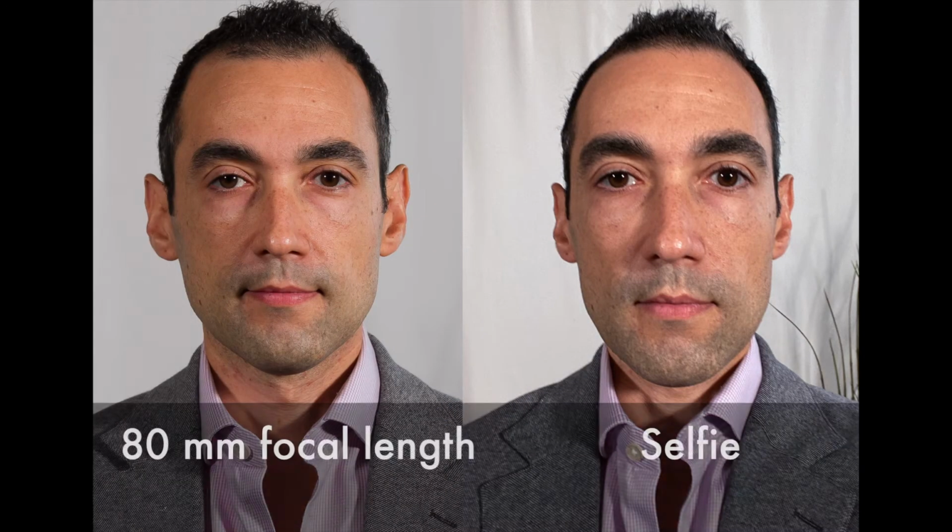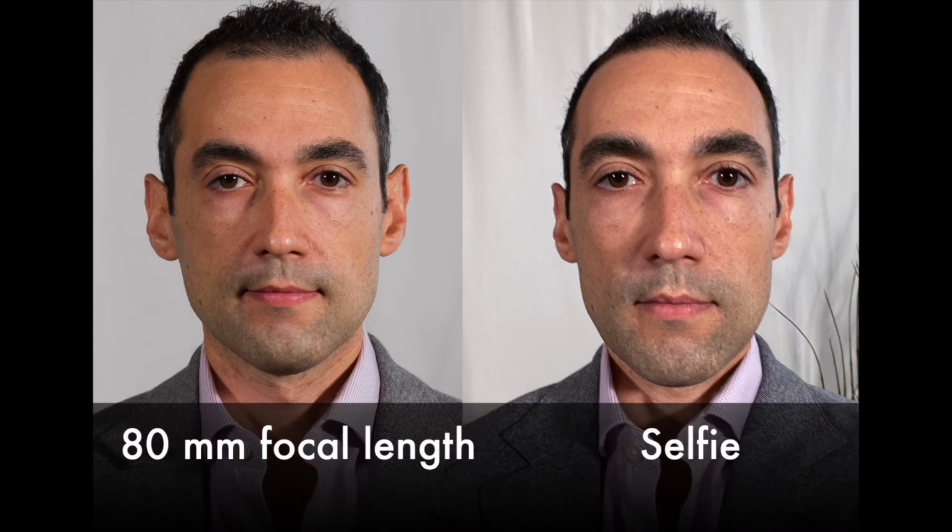So I'll show you exactly the difference that makes. This is the standard length, and this is what it looks like when you're taking a selfie. So this is something that can be manipulated to make the nose look smaller, for example. When the focal length is so short and the camera is close to the subject, like with the selfie, things look bigger. The nose looks huge. The proportions are very, very different.